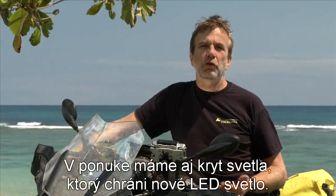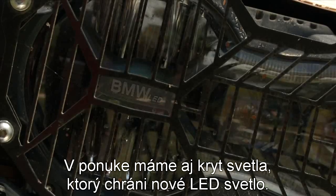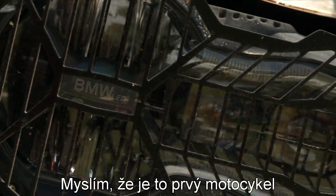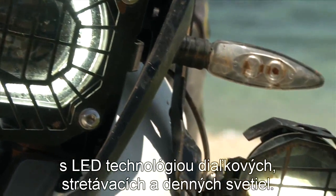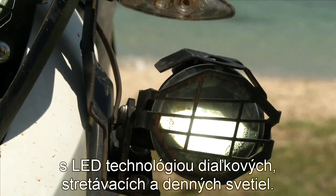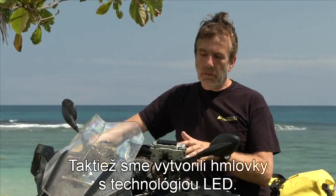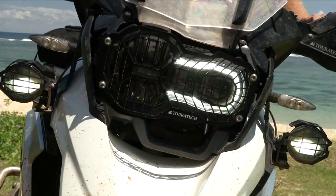For the headlight, we have a new headlight protection that protects the new LED front lights, and I think it's the first bike ever with light emitting diode lights, the high beam, the low beam, the day driving light, and we also made some fog lights in LED technology.